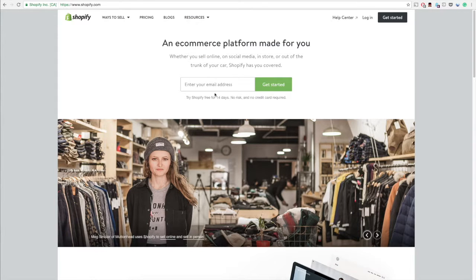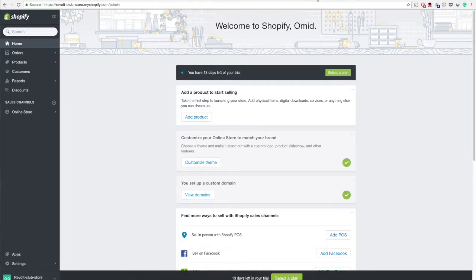You'll be prompted to a page like this where it'll say try Shopify free for 14 days. You're just going to put in your email, get started, and it's going to take you through a series of short startup steps. Nothing too crazy. It's not going to ask for your credit card information or anything. It's all free. And once you go through the setup, you'll come up to a page like this. So this is basically your Shopify dashboard.